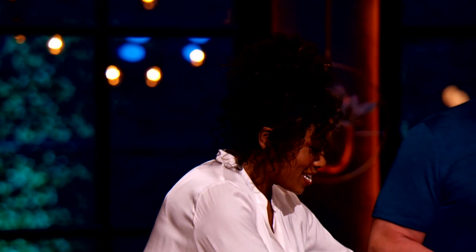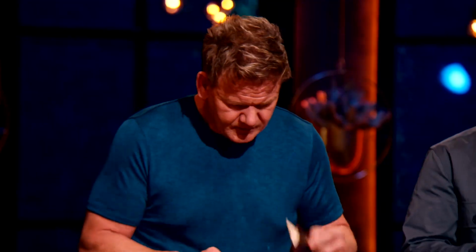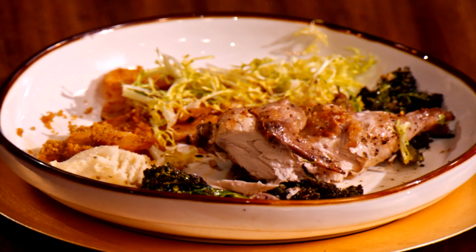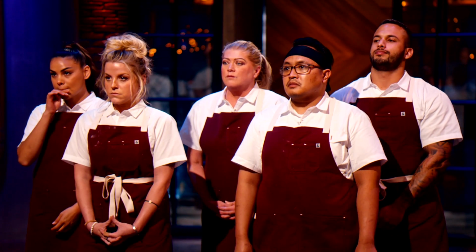Here we have the Cornish game hen and frisée. Wow. The actual poultry is a little bit tough, and the frisée salad, it's like an afterthought. My team is better than this. There's just not a lot of love that I see coming off of these dishes here today. All I can hope for is the other teams had a hard time themselves.